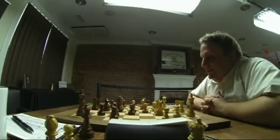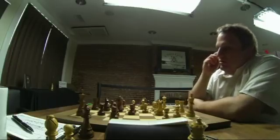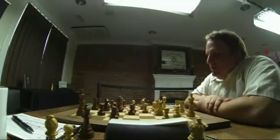Lenderman is not playing this year, but I think he's trying to qualify for the World Cup instead. Absolutely, with good reason. Alex Lenderman played excellently last year in the U.S. Championship. He didn't make this year's U.S. Championship, but as you point out correctly, is going to be playing in the World Cup knockout championships, the FIDE World Championship cycle, and so we wish him a great deal of good luck.